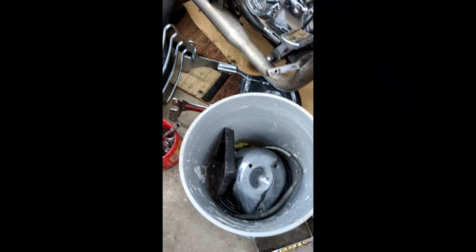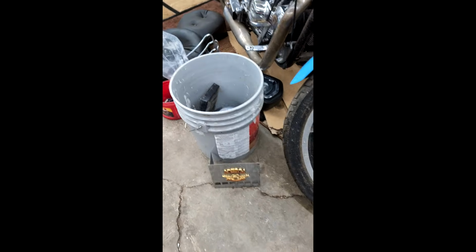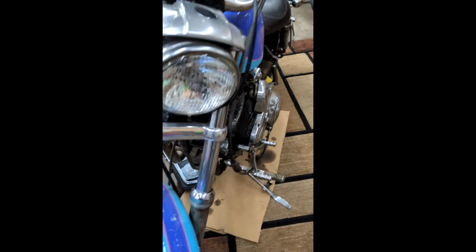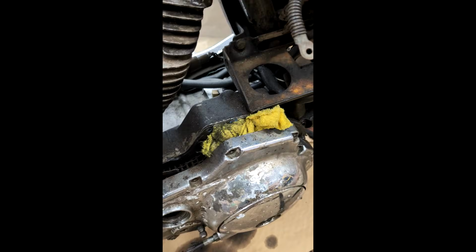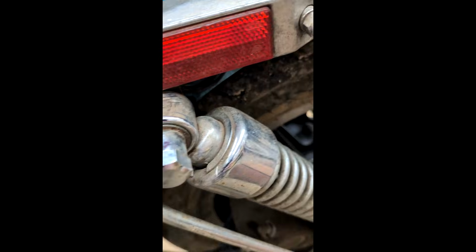Bucket full of random parts, coffee can full of random parts. That's a carburetor, extra seat, backrest, battery cover, battery box. I mean, she is far from perfect, my friends. What are we gonna do now?